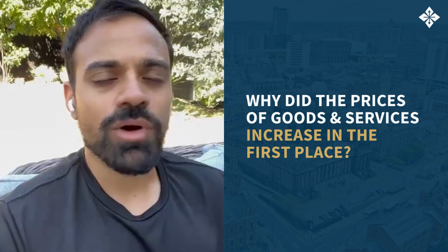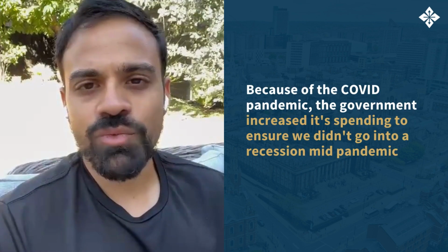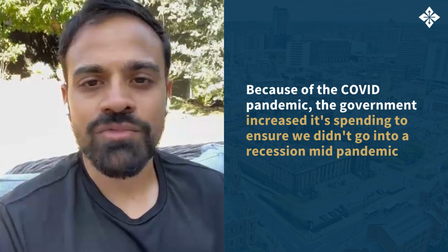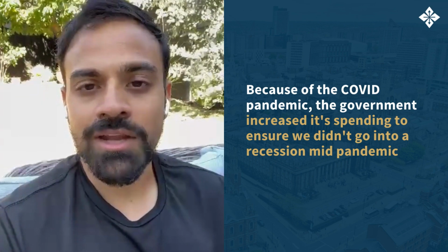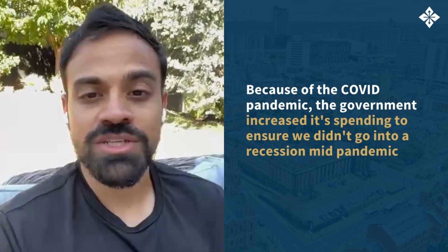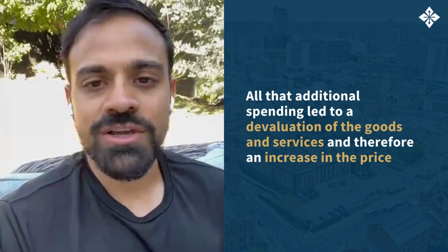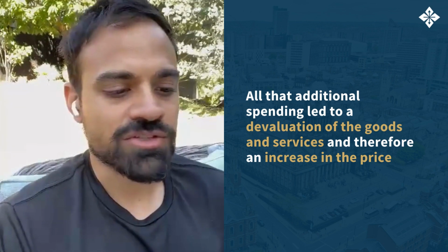But one more thing to explain is why the prices increased in the first place. The reason why the prices have increased is because we had COVID and the big pandemic. The government spent a lot of money to make sure that we didn't go into recession. That was through lots of different varieties of government spending, including but not limited to the loans and the grants that they gave out to people just to keep them going. So all that spending in the economy, without there actually being any more productivity in the economy, leads to a devaluation of the goods and services, and therefore an increase in the price of those goods and services.